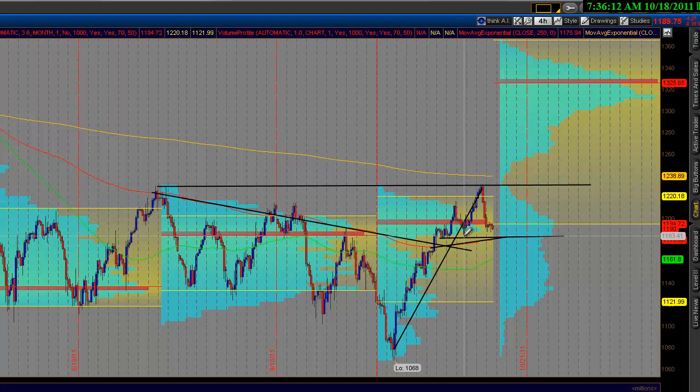But watch this 1180, 1190 level, and if it holds, be ready to be a buyer with the buyers. And if it doesn't, then ditch it and wait for the next opportunity.